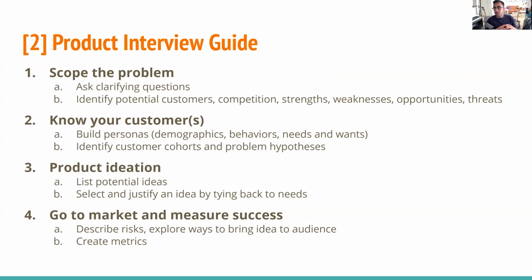Part 3 is product ideation. So you're going to list out the potential ideas, you're going to select and justify an idea, and you're going to go back to that customer that you developed. You're going to go back to the SWOT analysis that you did. So you're always linking back, you're always building on your solution. And then lastly, we want to think about go-to-market and how you measure success, right?